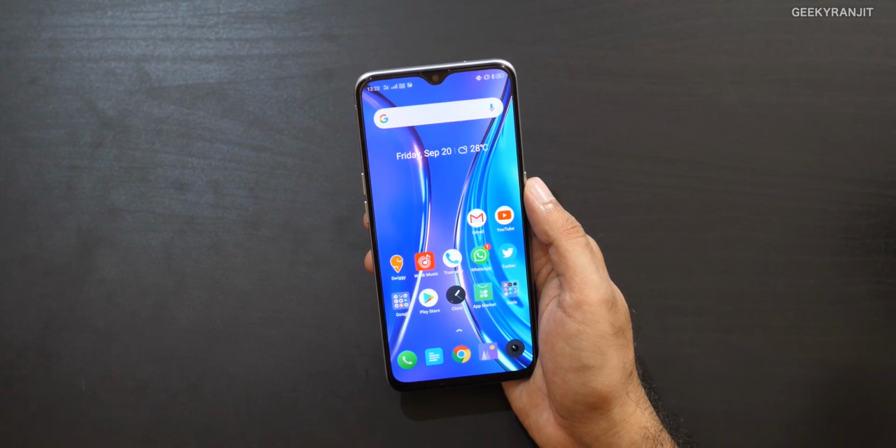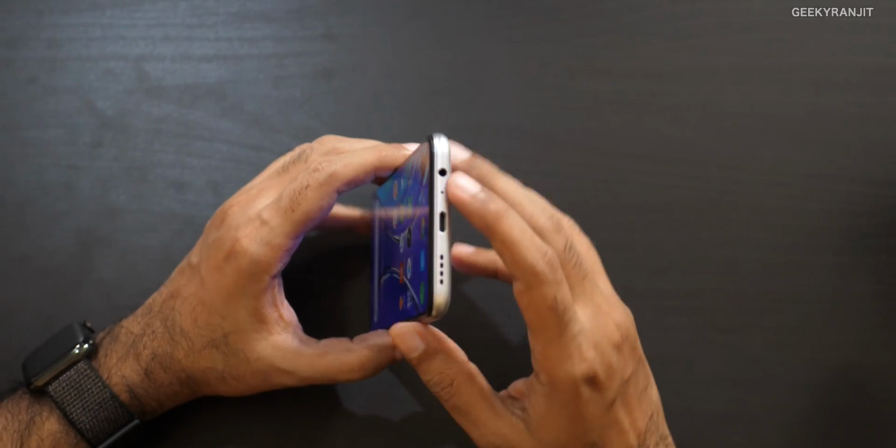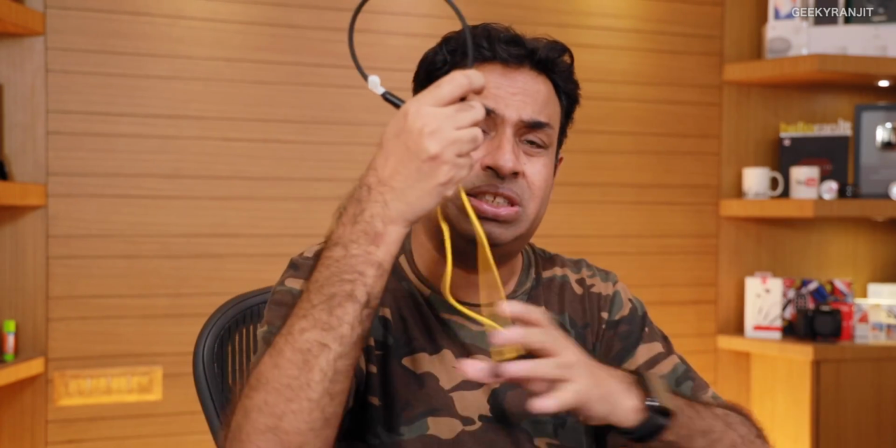Now if we talk about the headphone jack, it has a 3.5mm headphone jack, and I did test it quite a bit with various headphones and even Realme earphones, and I have to say the audio output that you're getting via the headphone jack is really good, and the volume levels are also really high on this one. So again, no problems with the 3.5mm headphone jack. I also tested this one with quite a few Bluetooth headsets, for example the Mi Bluetooth headset and even Realme's own wireless Bluetooth headset, and again I had no problems. The Bluetooth connectivity is solid on this. So in that respect also, you don't have to worry.